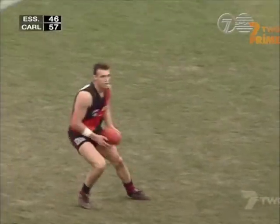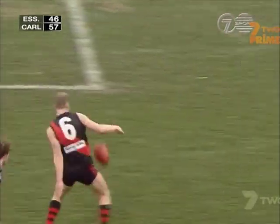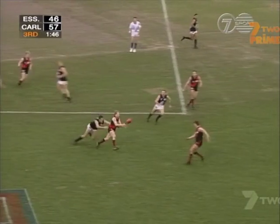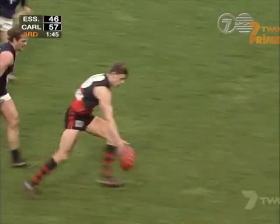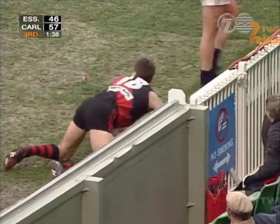Here he comes in towards the middle of the ground and Blumfield. Precious seconds ticking away. Wellman recovers, does well, gets it off towards Buick. He's under pressure. Brown, Lloyd gets in front spot. Here comes Silvani, and here comes the boundary line.